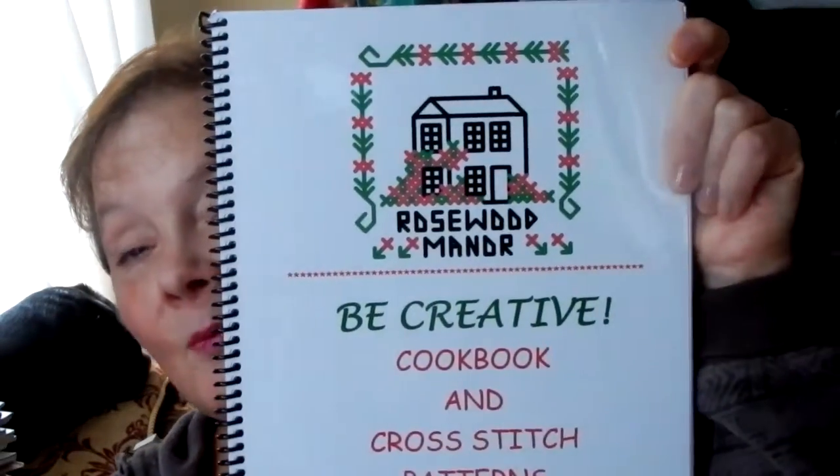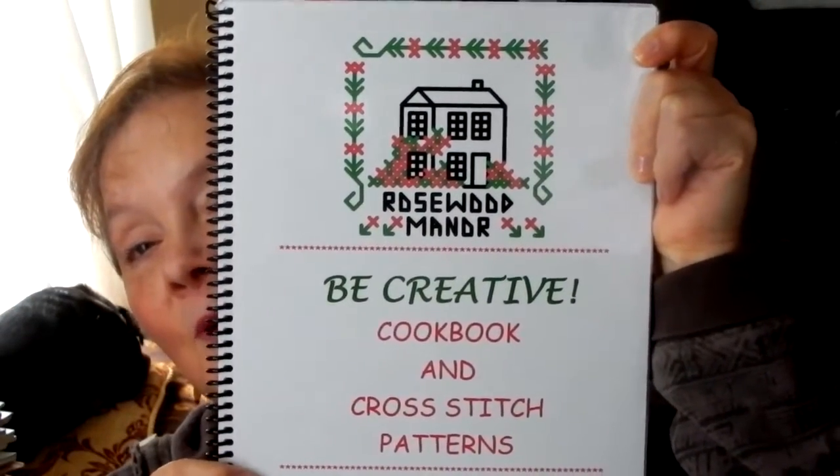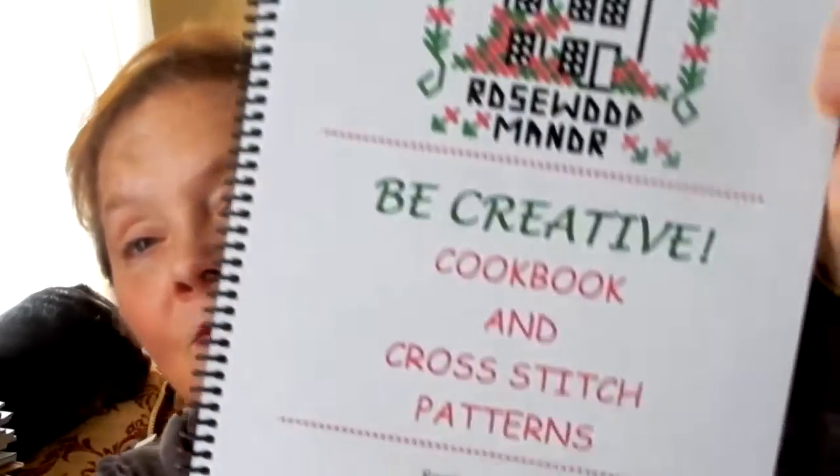Let's see. I also wanted to show you, because this just came yesterday. I saw this in a Nashville market video from somebody, and they showed that they'd also gotten this recipe book. This is Rosewood Manor, by Karen Kluba, and it has a lot of interesting recipes in it that she says are mostly fast and easy to make, so you can get back to stitching faster. And the recipes that take longer to make are usually larger portions that can be easily frozen and used later, so you can keep stitching, which is great.